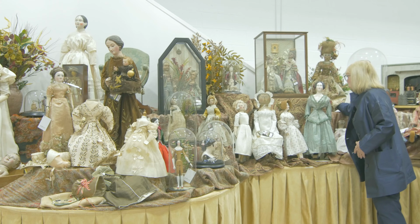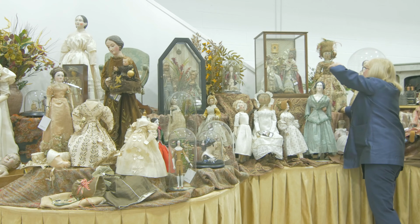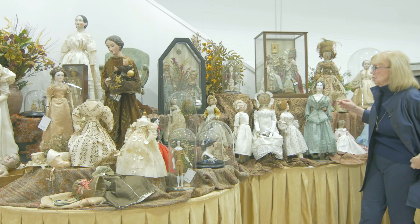Let's skip back to here just a moment. Once I pick these dolls up, they just want to have a life of their own. They want to escape, I guess.